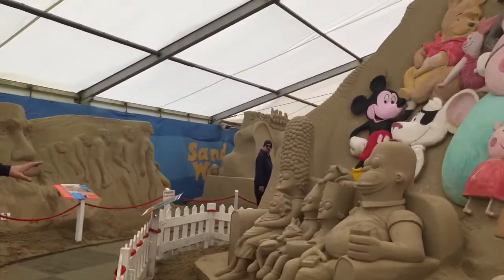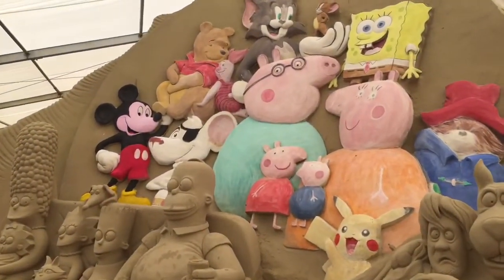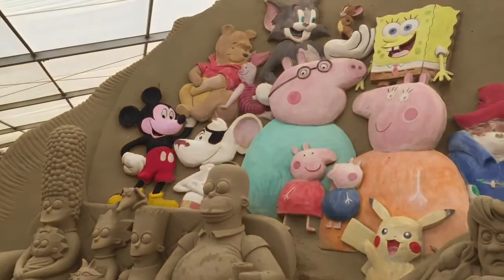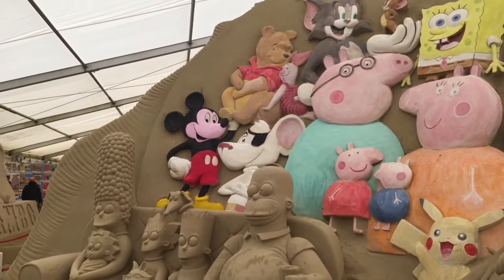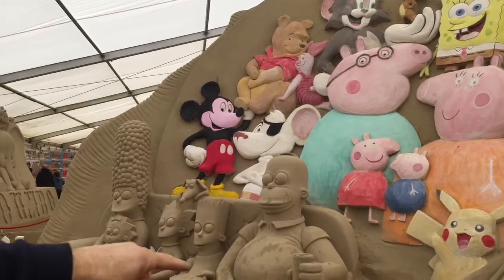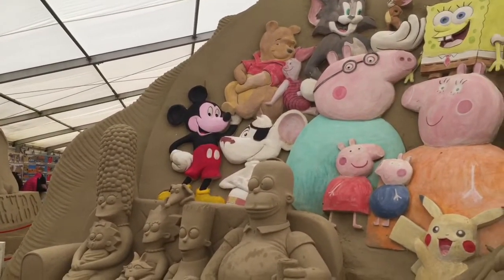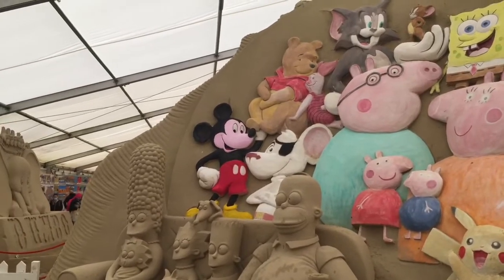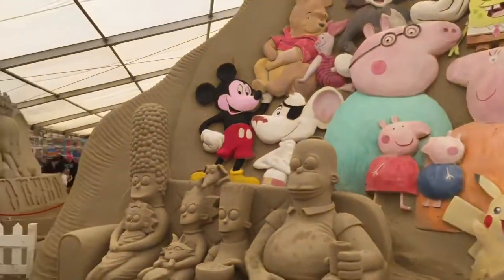So here's an example of one which is painted, and you can see the colours do fade after a little while. This one I repainted yesterday, so I had to clamber up behind the Simpsons, and it's quite precarious, so I couldn't really do it as finely as I'd like to. But it still does the job.